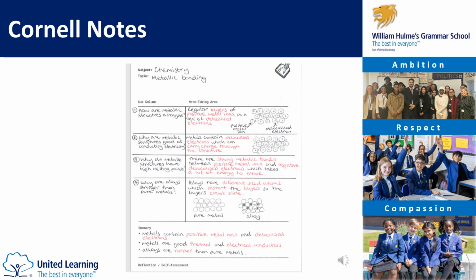In this case, the summary is actually in bullet points, and it's absolutely fine to do that. And it might vary from subject to subject whether you want a full sentence or whether you want bullet points as your summary. I would say for your summary though, it does need to be relatively short, no more than about 3 bullet points or 3 sentences.